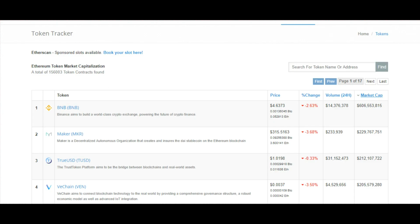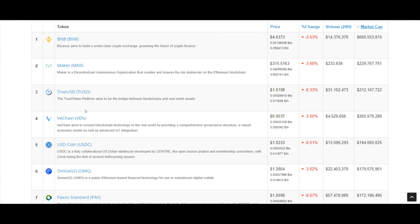If we have a look at Etherscan, we can see that currently there are 156,000 tokens that have been built on the Ethereum platform. And currently, if you would like to swap, for example, the VeChain token, which is also an ERC20 token, for let's say the OmiseGO token, you would have to sell VeChain for Bitcoin and then buy OmiseGO with these Bitcoins. And thanks to this ZRX protocol, we will be able to swap VeChain directly to OmiseGO.